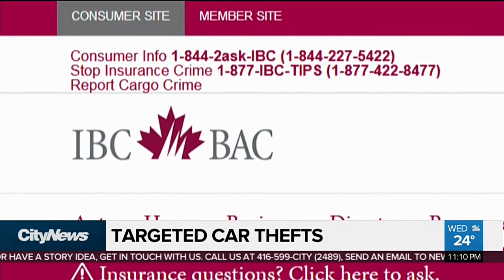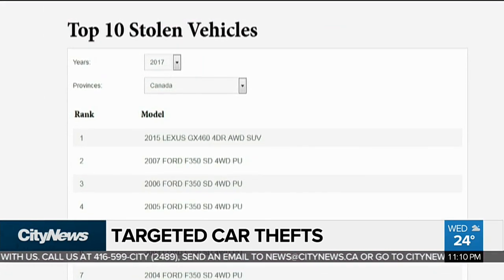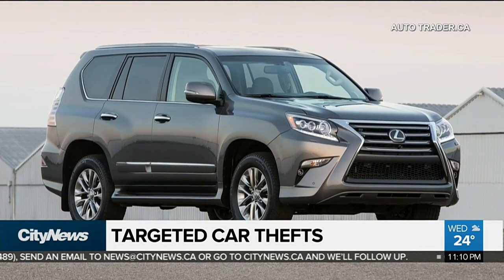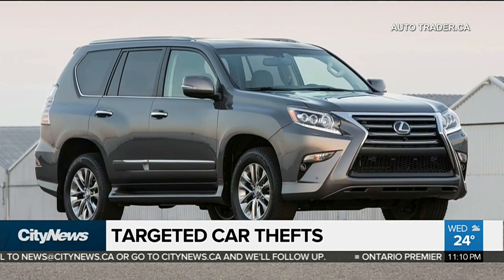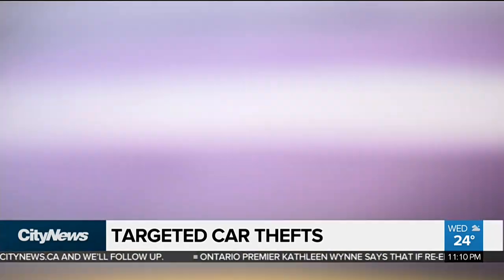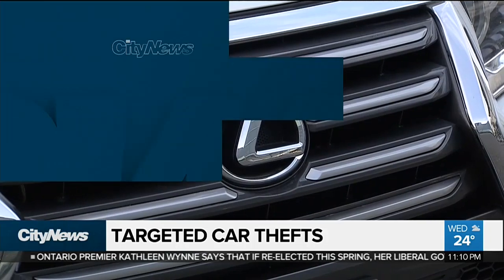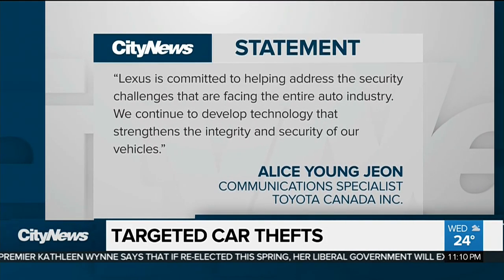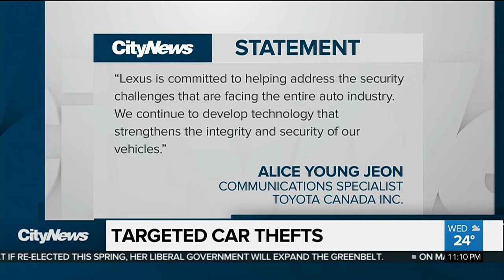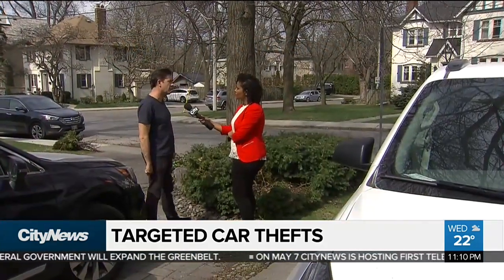Late last year, the Insurance Bureau of Canada released their list of top 10 stolen vehicles in the country, and the 2015 Lexus GX 460 SUV, similar to this one seen here, was ranked number 1. This is the same vehicle David owns. CityNews reached out to Lexus and Toyota, who is the maker of the luxury vehicle company. A spokesperson would only say vehicle thefts are industry-wide. Quote, Lexus is committed to helping address the security challenges that are facing the entire auto industry. We continue to develop technology that strengthens the integrity and security of our vehicles. A response, David says, is unacceptable.